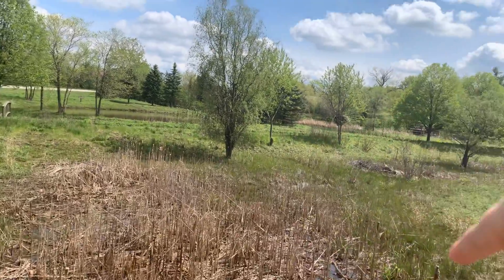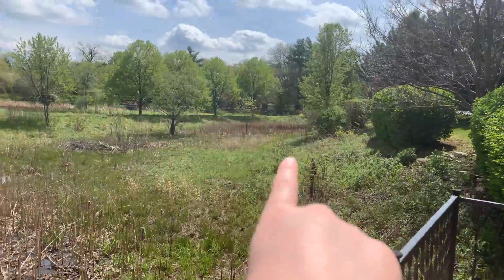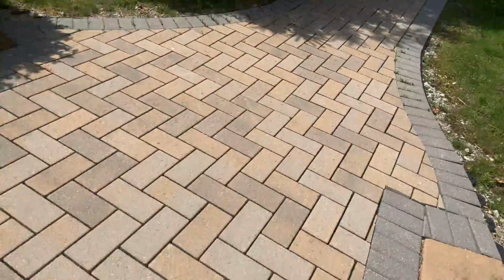There's houses over there, but you don't need to worry about that. The red tree's over there. And we're going to go over there. So I'm gonna take long.